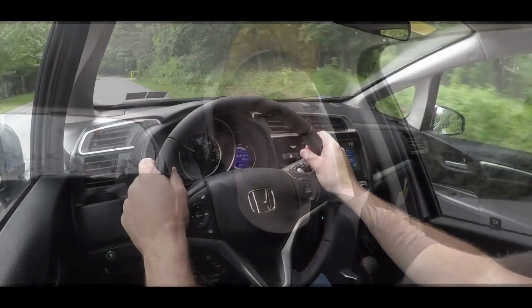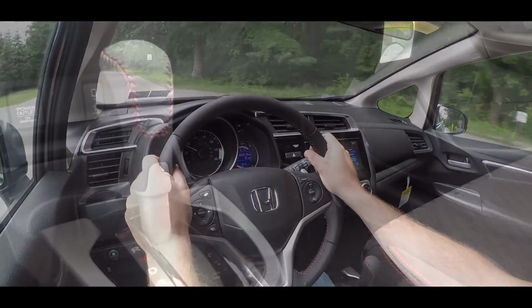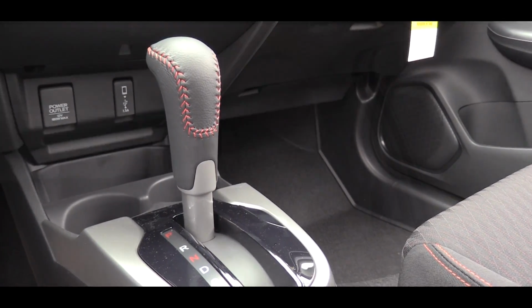The red line for the 2018 Fit is going to come in at 6,800 RPM, and power is going to be sent to the front wheels through your choice of either a 6-speed manual or, like I said, a CVT. Paddle shifters are available for that CVT transmission, and I do have them today, so of course I will be testing them out in a little bit.